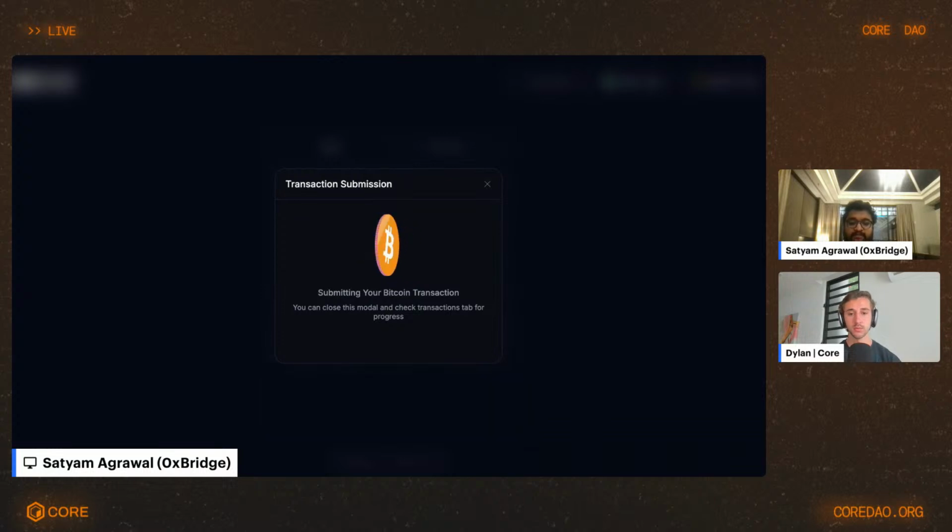If I sign it, what it is doing is submitting a PSBT to the Bitcoin testnet. Once it's there, different operators are going to work and see the transaction happen over the Bitcoin network. These operators are managed by us right now on the testnet. But in production, these operators will be run by institutional entities who have experience running validators or decentralized networks, for the DVN or whatnot.